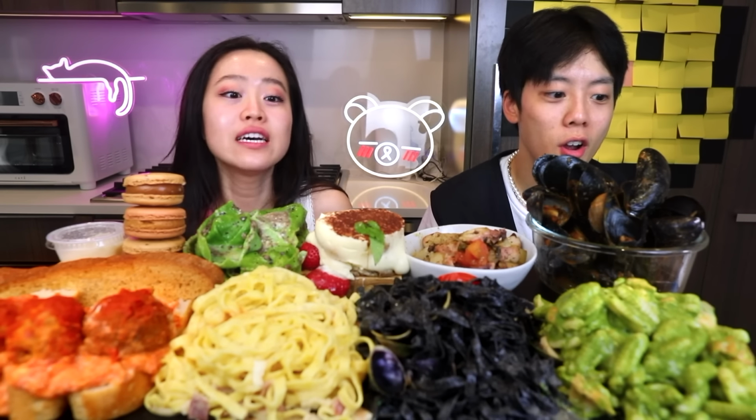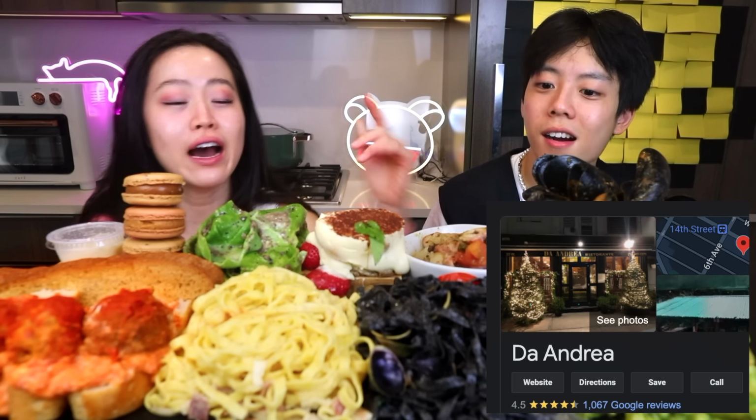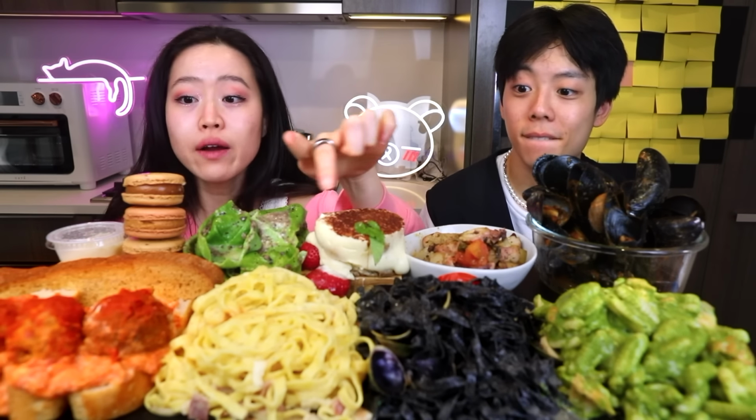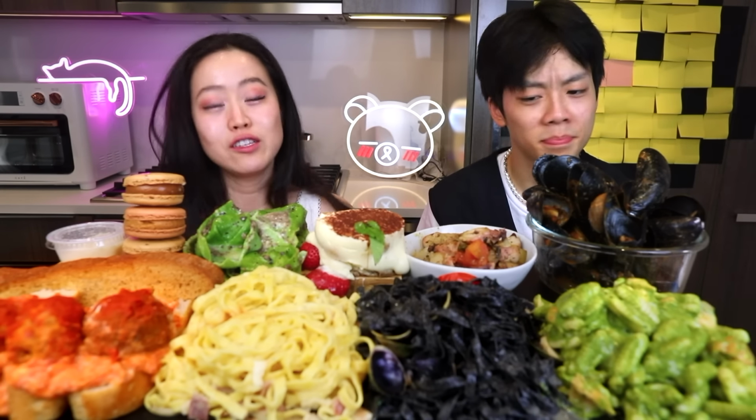Okay, so we're eating at the same place that I've already eaten before with Tiffany and with my fiance last time we were here, and it's called Da Andrea. Literally so good. So we have their squid ink pasta, the black noodles, then we have a carbonara pasta, meatballs on bread, we have a gnocchi and pesto sauce, we have spinach ravioli and a black truffle sauce, we've got a tiramisu, three macaroons, a warm octopus salad, and some mussels in a spicy tomato sauce.